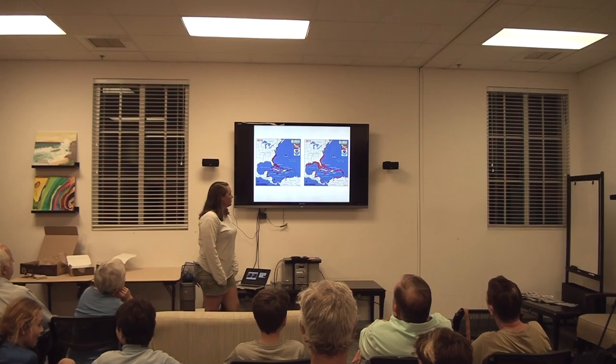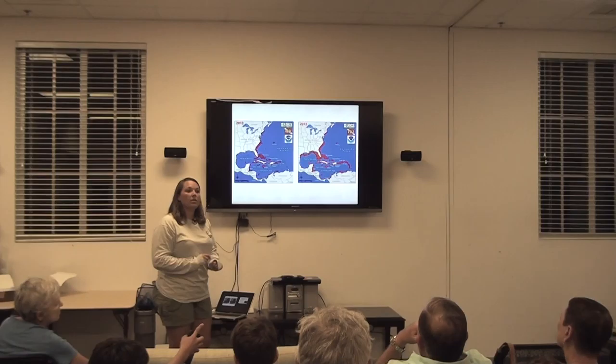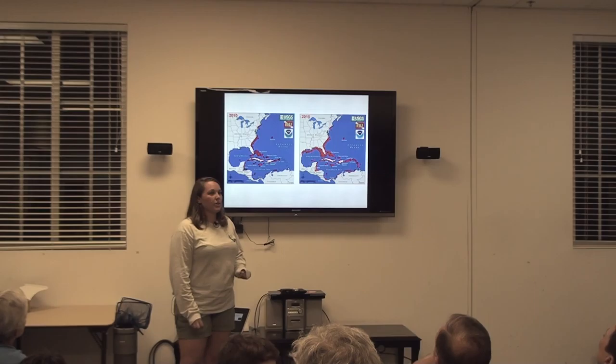Yeah, all of the red dots are right next to land. Presumably you're talking about sightings there, and yes, these are sightings. If they are deep, they'd be all over the place. Right. So these are sightings. I'm sure there's a lot more out there that we don't know about.